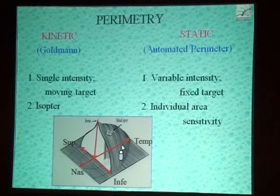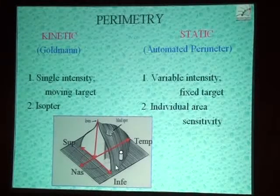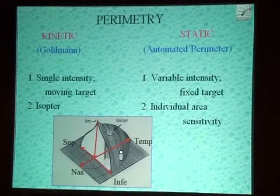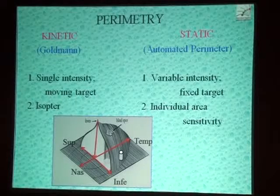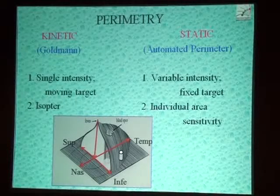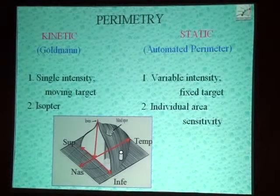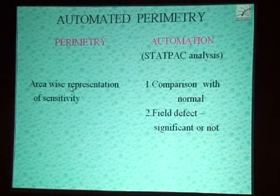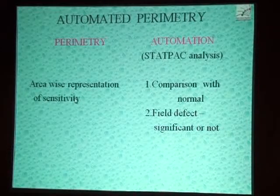So the clinician just finds out different tiers of this field of vision. But what we do in the automated perimeter or static perimetry is use variable intensity with a fixed target. The target is fixed, the target site is fixed. We change the stimulus intensity, and by that we usually get the individual area of sensitivity. So in perimetry, what do we get? The area-wise representation of sensitivity.